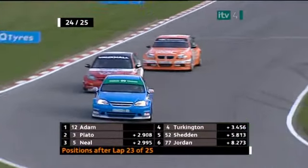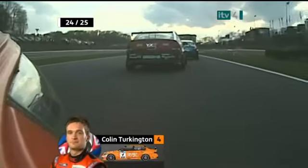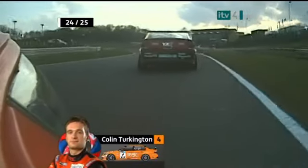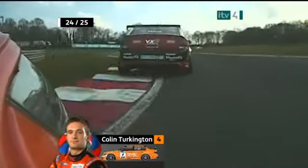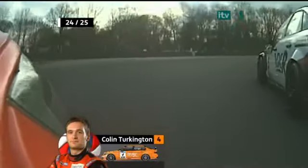Yeah, but of course Matt Neal's favourite bit of the track is still to come on this lap and the next lap as well. Lap and a half to go, and Matt Neal's going to try everything to get back into that second place. Colin Turkington chasing. Where to go? Colin Turkington's got to be a bit careful here. He doesn't want to end up in their accident if they're going to have one. A little bit of locking up.